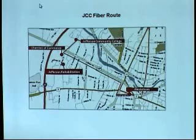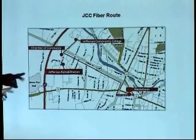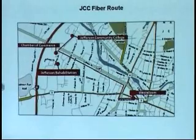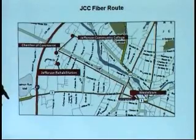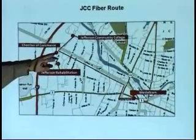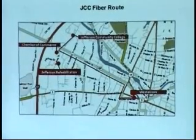We've just completed a build out to Jefferson Community College, where it was similar. We went up to Coffeen Street. Plans are there that we will have branches off that as well, and we'll be going down to Jefferson Rehabilitation. We have services already into the Chamber of Commerce.